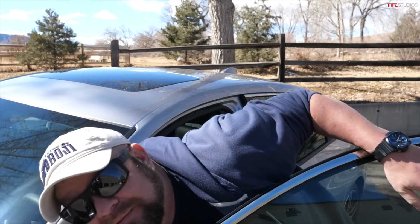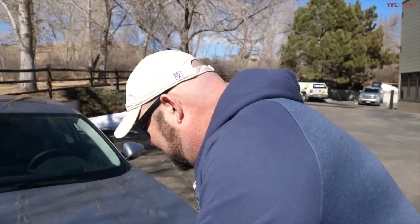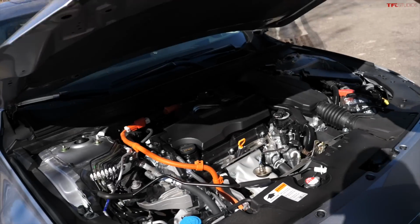212 horsepower and 232 pound-feet of torque. That's pretty good. That's combined. Let me show you something though. This is an interesting powertrain. It is a hybrid, and you might be confused by hearing the term eCVT. It's not a CVT, continuously variable transmission. No. This is a very different powertrain.